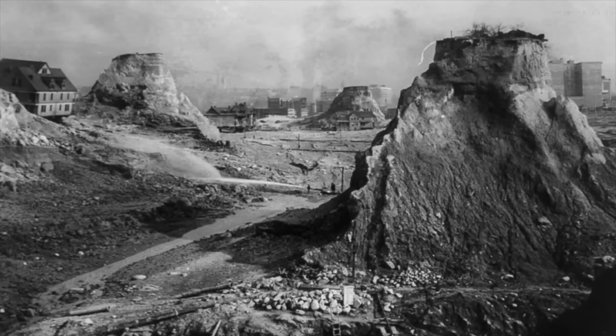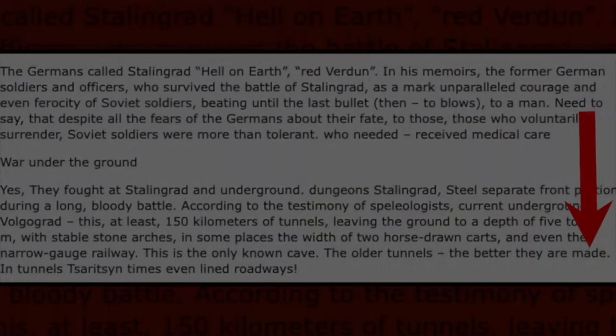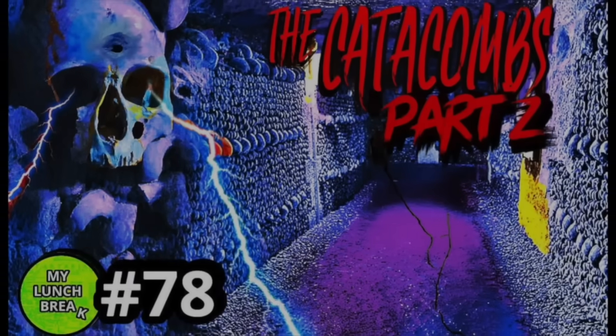exactly like we saw in episode 74, when the Germans called Stalingrad hell on earth, and the tunnels had the width of 2 horse-drawn carts, and these tunnels were found. The older the tunnels, the better they were made. So do we all understand what is still to come from this channel?